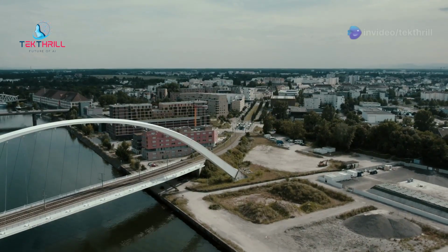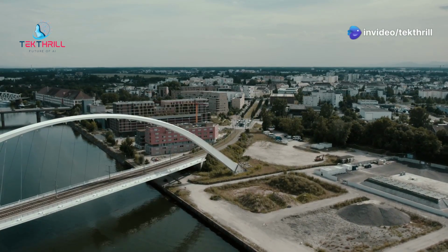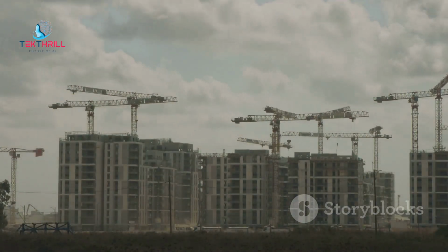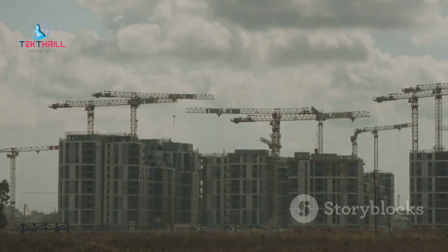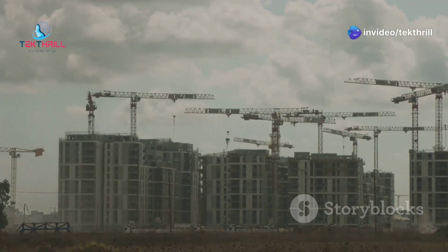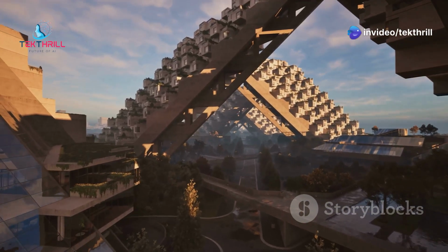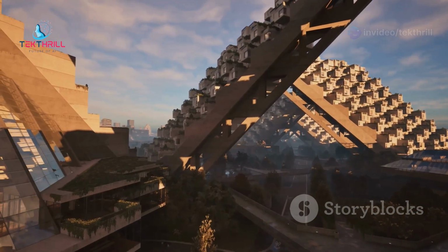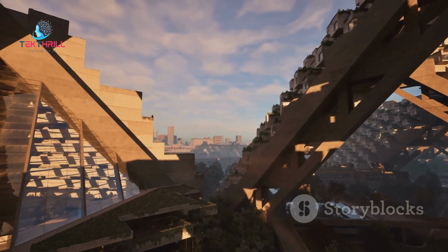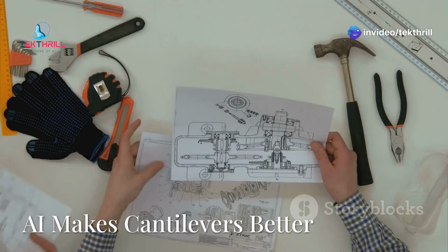These are common examples of cantilevers that we encounter in our daily lives, showcasing the practical use of this architectural feature. AI is helping engineers to design cantilevers that are longer and stronger than ever before. By simulating various conditions, AI can optimize the materials and design for maximum efficiency and safety. This is leading to some amazing new buildings. The integration of AI in construction is paving the way for architectural marvels that were once thought impossible, transforming our skylines and living spaces.